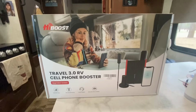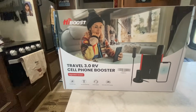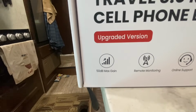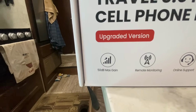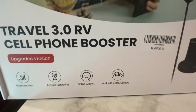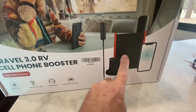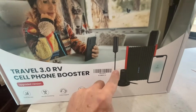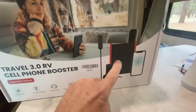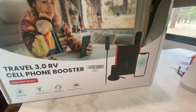So we've got the HiBoost Travel 3.0 RV cell phone booster. A couple of details, I think I already mentioned these: 50 dB maximum gain, remote monitoring, online support, and it works with all carriers. What this comes with is the actual booster itself, a multi-directional outside antenna, and your inside antenna. This can run off of DC or AC outlets, which they do include.